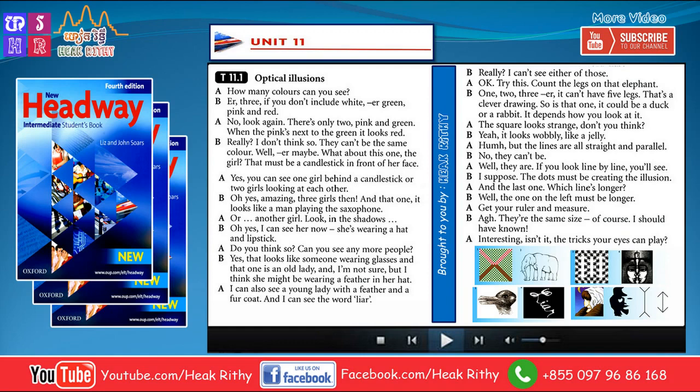CD3. Unit 11, Tape Script 11.1. Optical Illusions. How many colours can you see? Three, if you don't include white. Green, pink and red. No, look again, there's only two. Pink and green. When the pink's next to the green, it looks red. Really? I don't think so. They can't be the same colour.